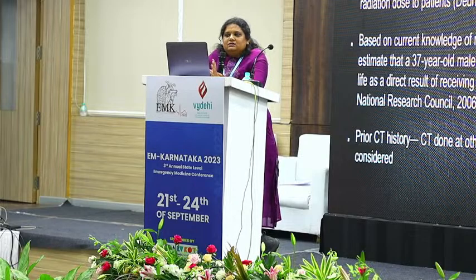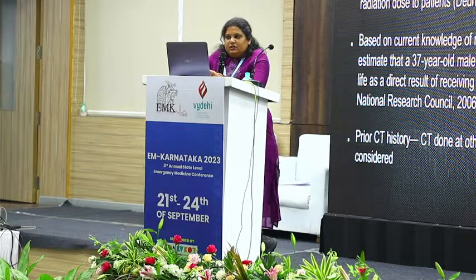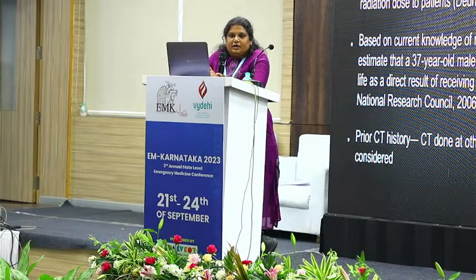What they found is that as radiation risk increases with higher doses and repeated exposure, patients suffer a higher likelihood of malignancy from a pan CT if there was a previous CT done in the same year. A pan CT delivers about 22 to 23 mSv, an unusually large radiation dose to patients. They also estimated that a 37-year-old male has a 1 in 477 chance of cancer in his life as a direct result of receiving a pan scan alone.